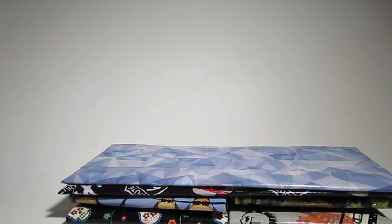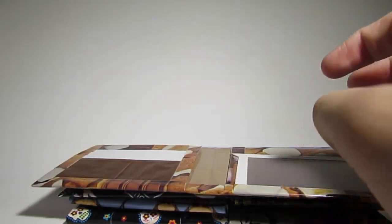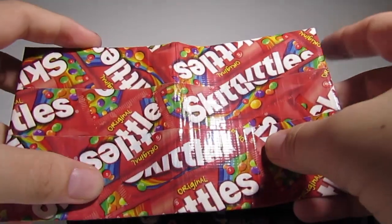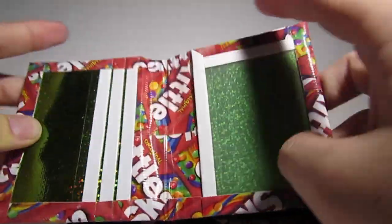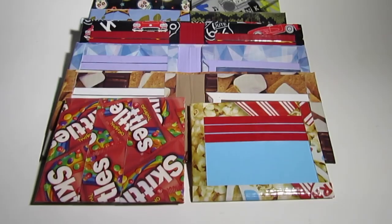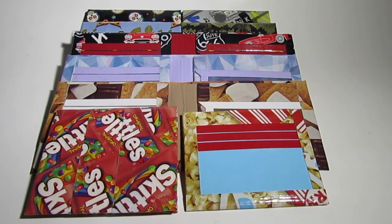Or you can choose one of the wallets from the Tasty Tuesday video. So these are those, and this one with cookie dough, this inside out wallet, or this Skittles, what's it called? Accordion, or no, Smollett.